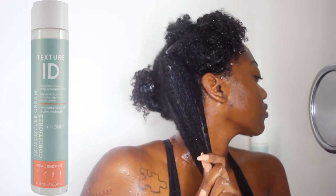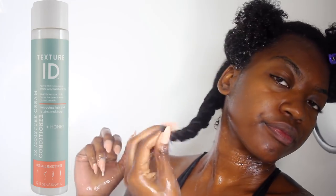And as you can see, this is 12 fluid ounces, so you get a lot of product. And their stuff is not that expensive. So after I apply conditioner all over my hair, I then go back to the original first section that I chose, and then I rinse that out.